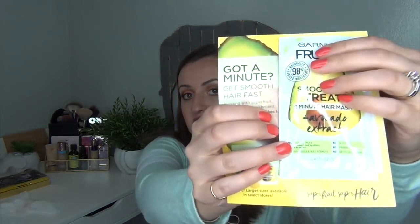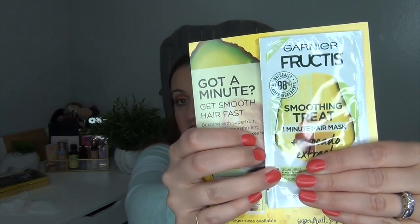Then I got a Garnier Fructis Soothing Treatment 1-Minute Hair Mask with Avocado Extract. So this one's actually a really fair sample. It's completely full. So I'm really happy about that, being a little bit more full than they usually are.